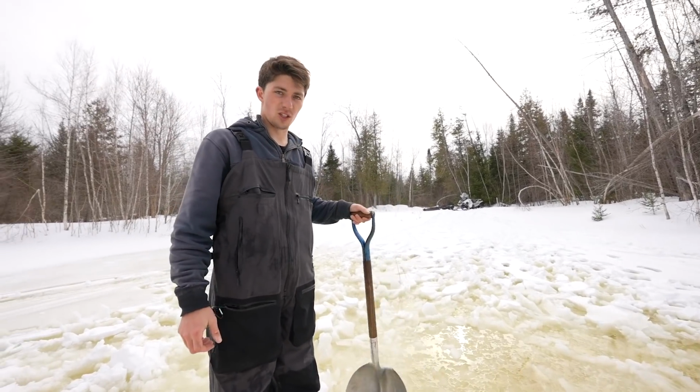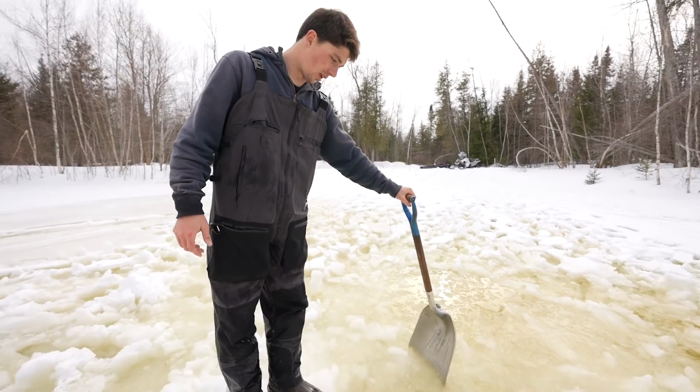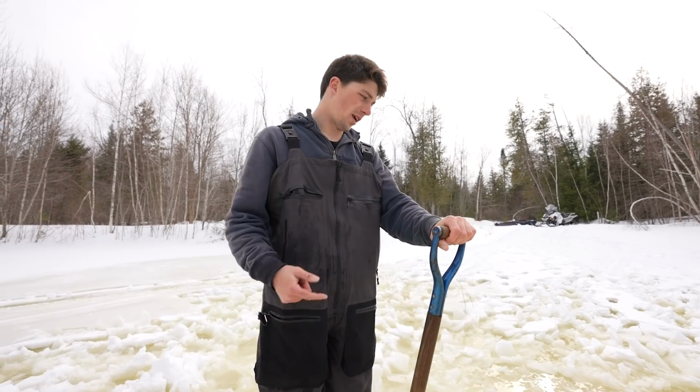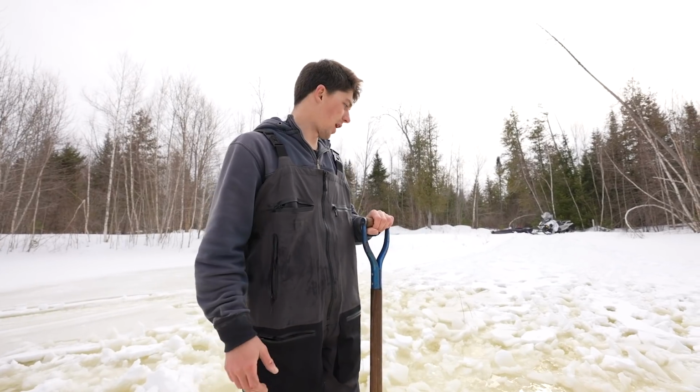I've only seen this like in the springtime when the lakes are melting. I've never seen it where it's like, oh, middle of February, there's about a foot of water on the ice. I could breaststroke in this right now, but I'm not gonna do that because I don't want my nipples to cut diamonds at the moment.